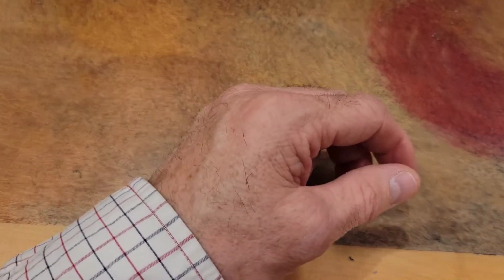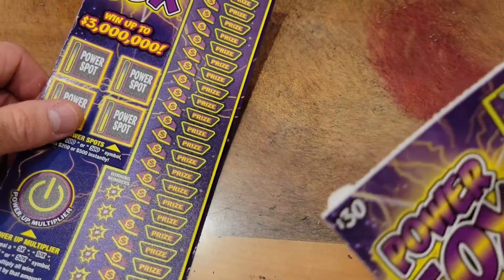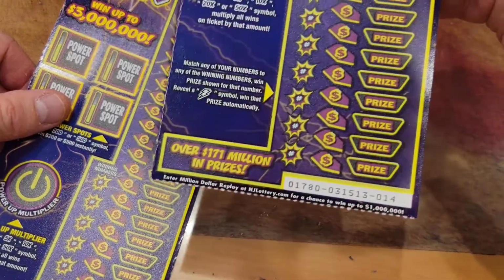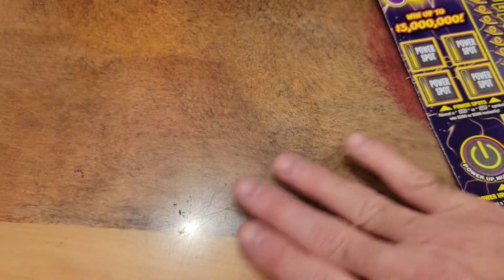Let's do number 13 here. Okay, I don't know if any of you know about the white line thing, but ticket number 14 has a white line. So I got two tickets before it, the one with it and one after. So we'll see if that makes any kind of difference.